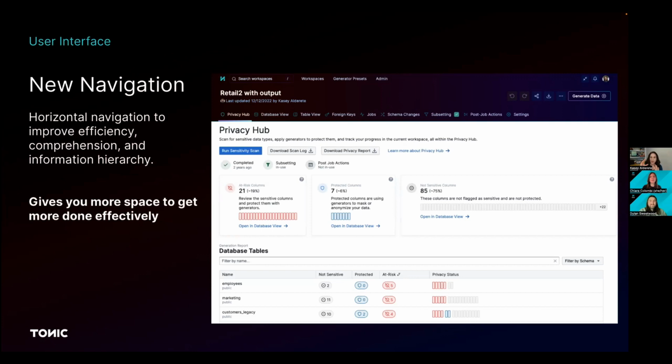The other thing is that we are establishing more and more global functions. You can see along the top here, there are a number of things that you can use across workspaces. And so we're better distinguishing that local workspace navigation bar from those global administrative functions. And that allows both of those capability sets to grow.